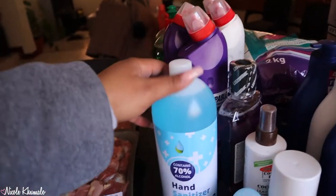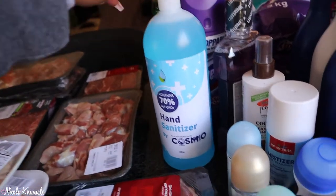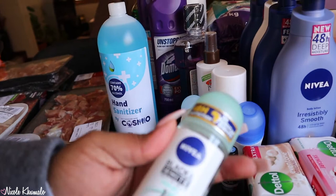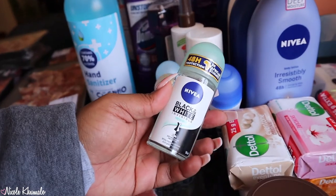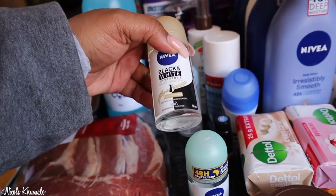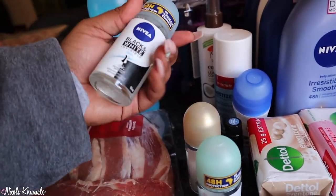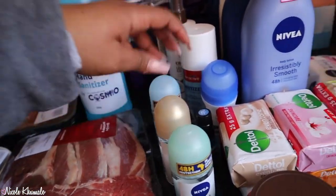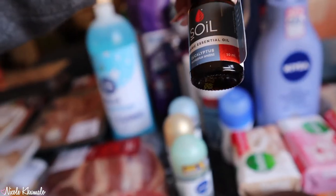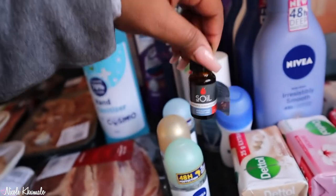We went to Dis-Chem. At Dis-Chem, we got the sanitizer to refill our bottles. And then we got three of these Nivea, what is this, roll-on? Yeah, so we got the black and white invisible fresh mint, the black and white invisible silky smooth, and the black and white invisible fresh. And then we got a little tiny bottle of essential oils in the scent eucalyptus.